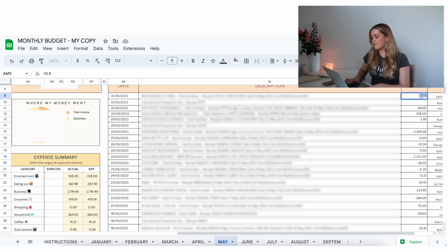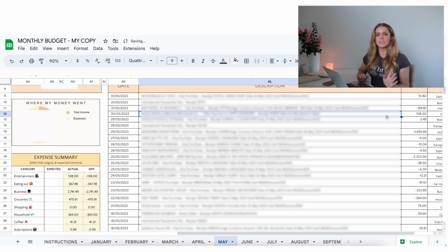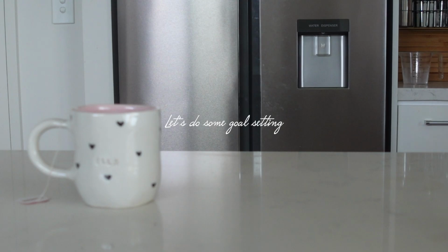So even if you don't have it as a negative and you change it to a positive, for example, if I was to do this, it doesn't change this, so that's for eating out. As you can see, it doesn't change, but if I get rid of it, it does change this amount over here for eating out. So it doesn't matter either way. We've just done that in the formula to make that super easy.